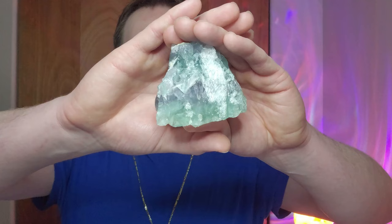Next up, this little guy, Super 7. Very operational. Perfect. And now we can do sage break. Extra protection. This one's infused with fluoride.